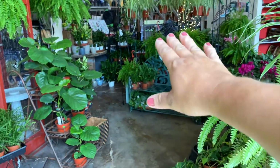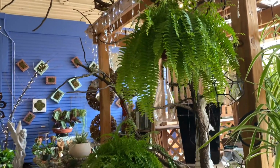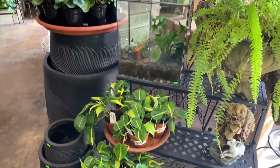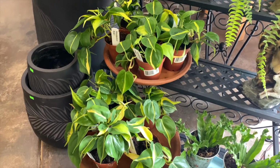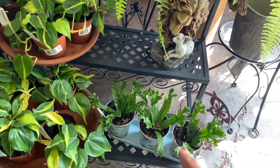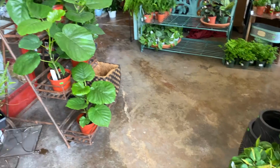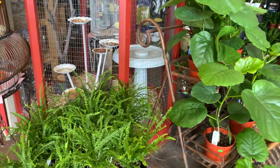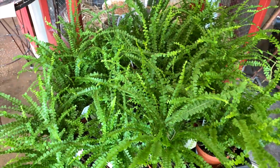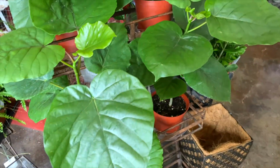Okay, we're gonna move this direction here. There's some ferns right back here. There's lots of different ferns on the back side too that we'll look at. More cyclamen with a brighter pink. Some Philodendron Brazil in a smaller size. These are a bird's nest fern called Chrissy, I think. Nope, Leslie, I was close. Right behind them, there are some ferns. These are a button fern, lemon button, right here. Aren't those really neat? And then another type of ficus.